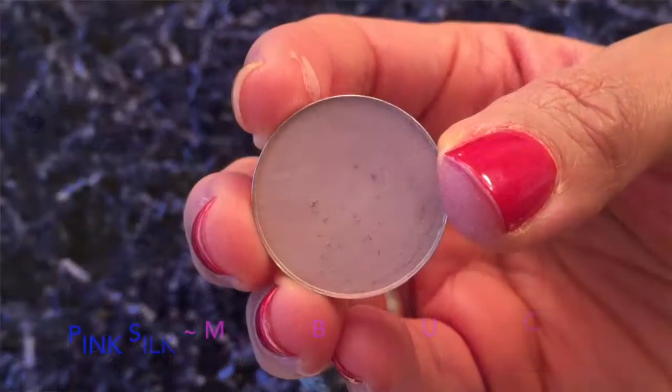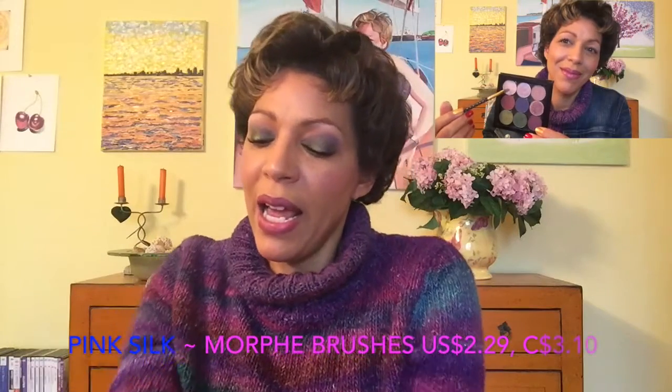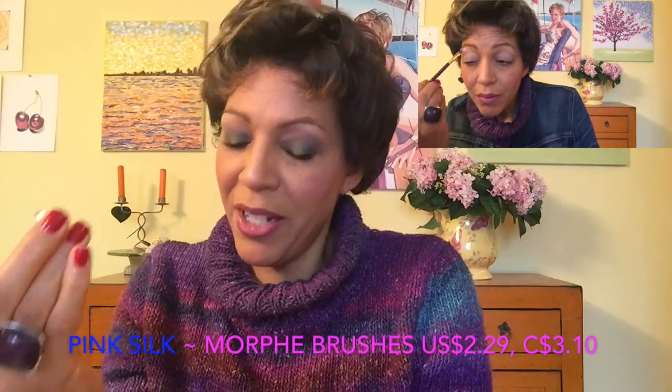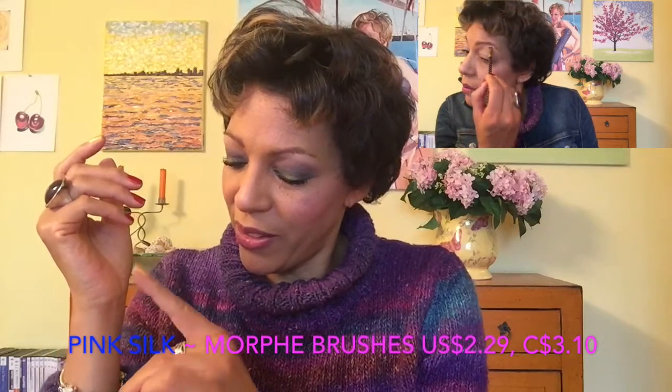So it doesn't really serve that much of a good purpose. So with this, my choice is the lighter Pink Silk. It's a dusty pink, and it makes for me a great brow bone highlight. It's wonderful, and it matches so well with the coloring of this palette.